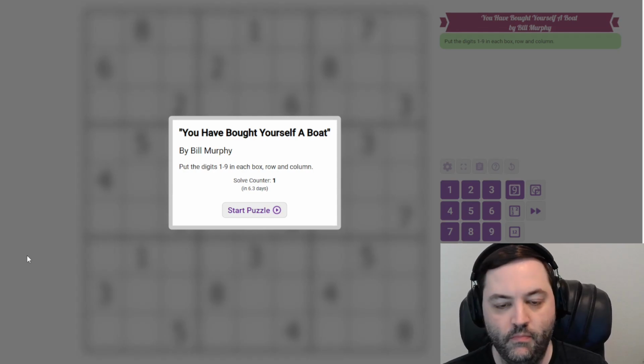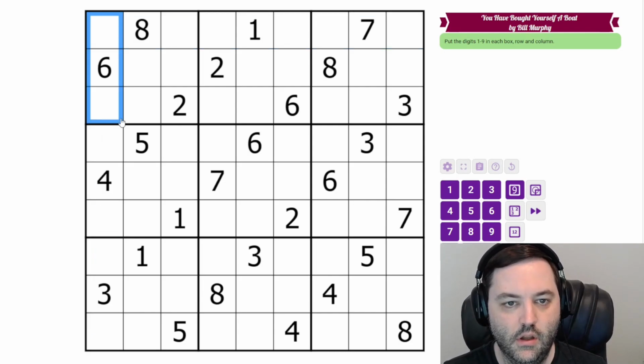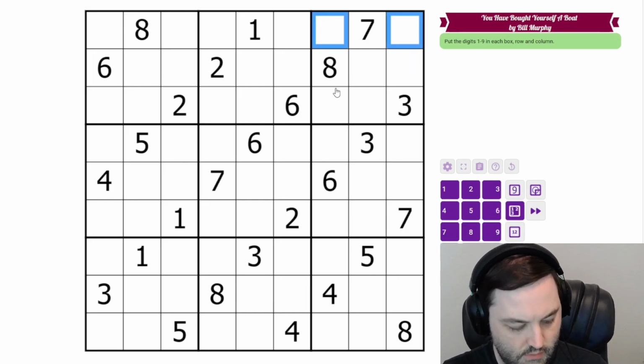I'm Philip Newman, and this is just a classic Sudoku, 1 to 9 each row, column, and 3x3 box. And those are the rules. And we'll just jump right into this one. And I don't remember if I've solved this one or not, so I will just see what I see.